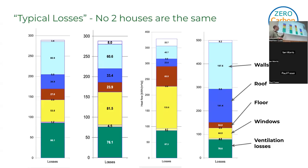So this is just four case studies from our projects that show the losses from the building and how they're made up. So in green, we've got ventilation losses, which I'll explain in more detail soon. Losses from the windows, the floor, the roof, and the walls. And that's four houses in Aberdeenshire. And the point I'm trying to make here is no two houses are the same.